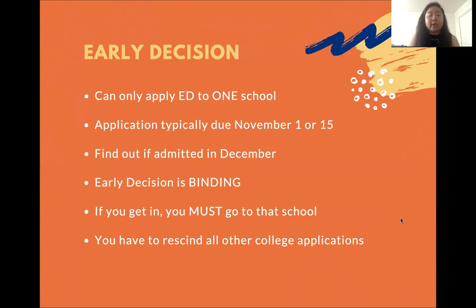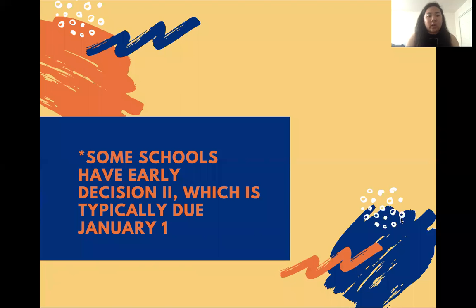Okay, and then if you apply early decision somewhere, that means that you have to withdraw all of your other college applications because that is where you have to go. And then some schools have early decision 2, which is typically due January 1st, but there's no conditions that are any different for early decision 2. It's the same thing, so it's a binding agreement, which means that if you get into that school, you have to go there. It just has a later deadline.